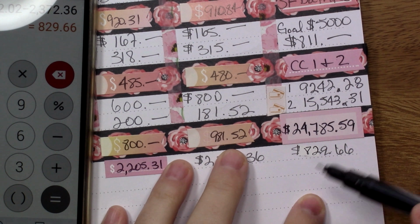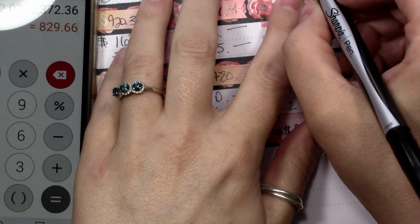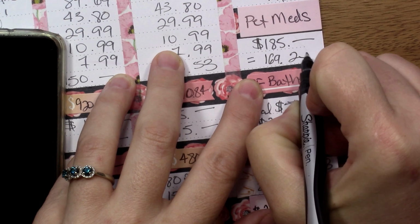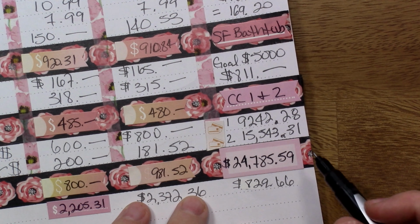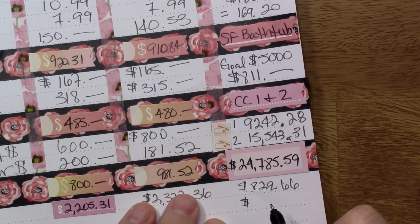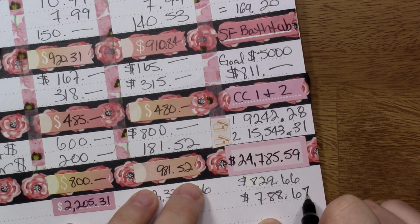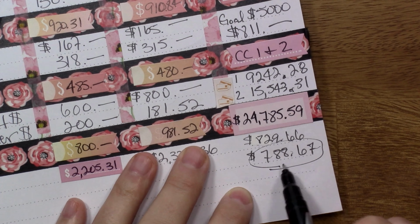Now I didn't. I just reconciled my checking account before I came on here to see what I had. Also, I had pet medication that came out, which was $169 and 20 cents, but I had that come out of the tax refund, so it didn't really affect my budget. I actually have in my account right now to go towards the sinking fund for the tub, $788.67. So that's what I have left in the account at the end of the month.